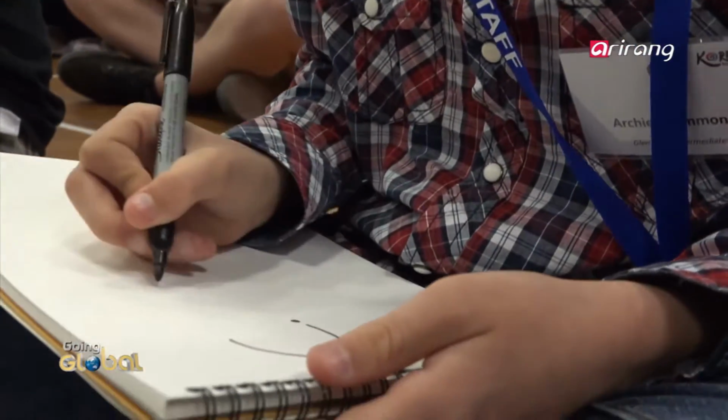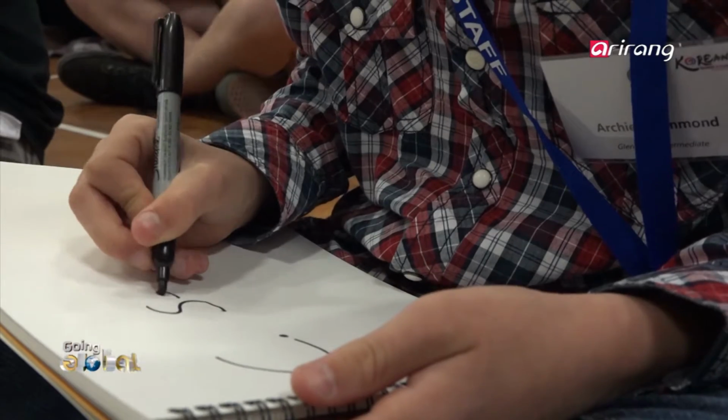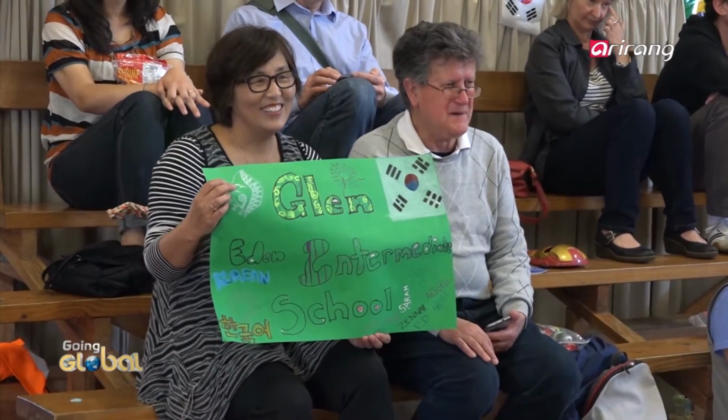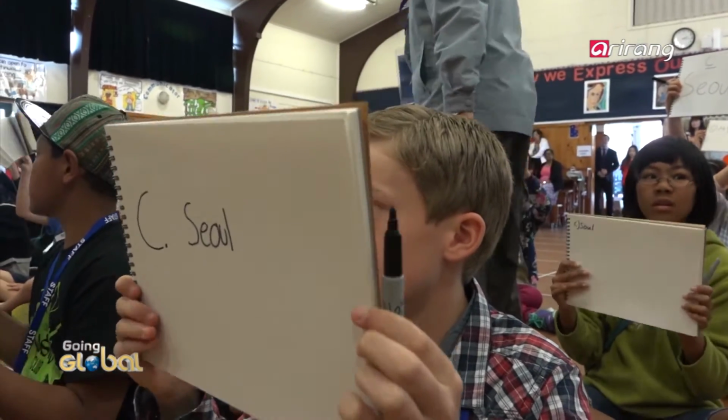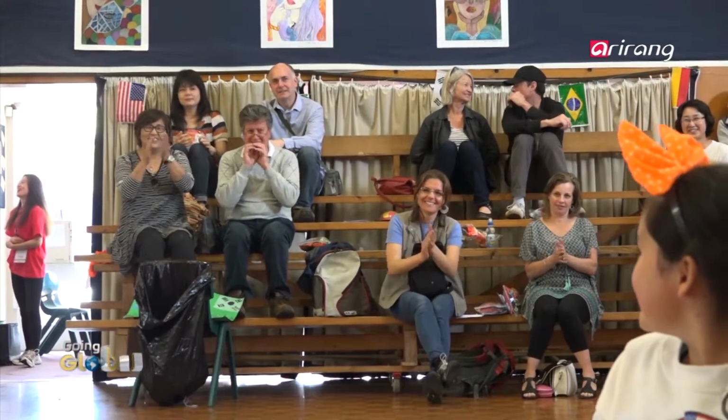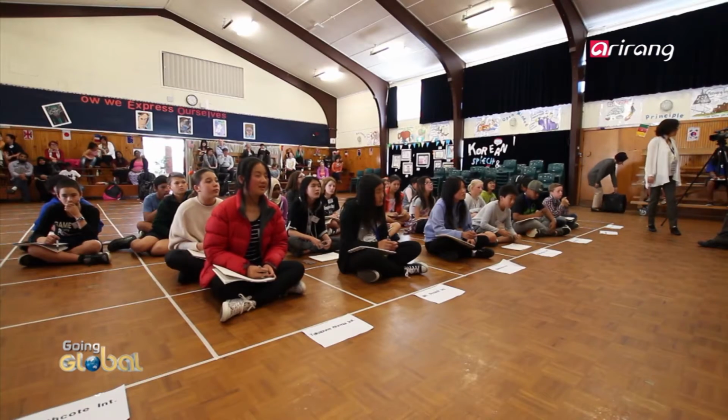This is a school in New Zealand. A Korean language quiz is underway here. This is the first competition of its kind here, targeting not only Korean expatriates but local residents. Originally, it planned to accept 50 participants, but due to an overwhelming number of applicants, they accepted 80.